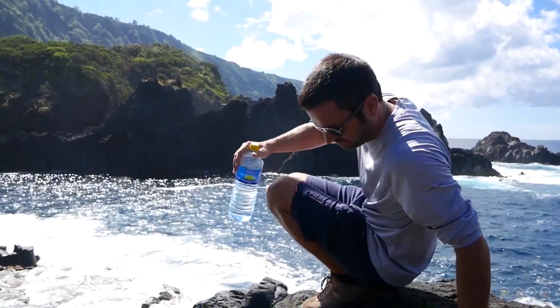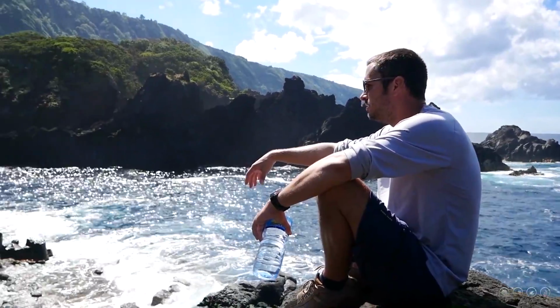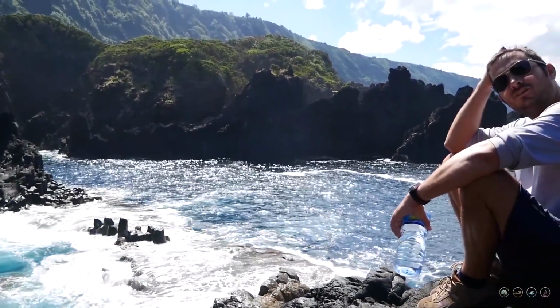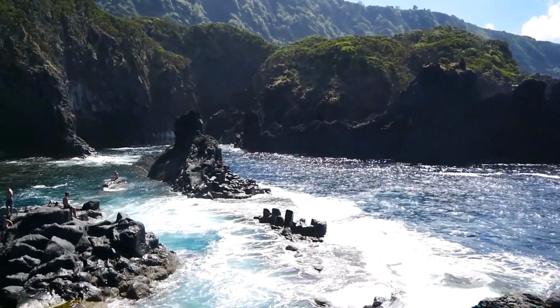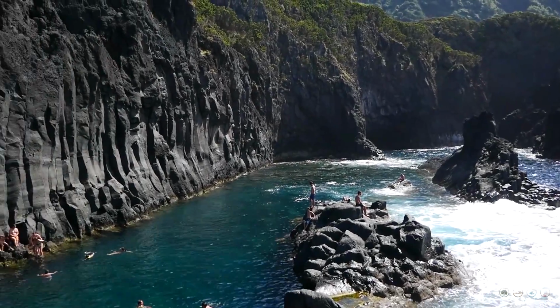So cool. Oh my gosh, it's so pretty. And it looks so inviting. It's actually quite hot out right now. Yeah, I haven't quite seen a place like this before. It's definitely different. Look at the shape of the rocks? Yeah, the rocks, the lava.